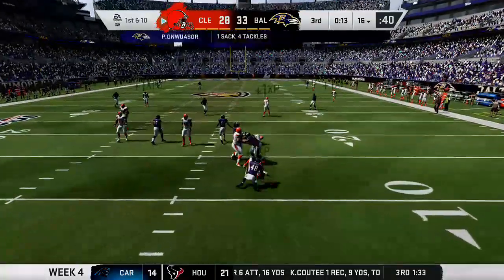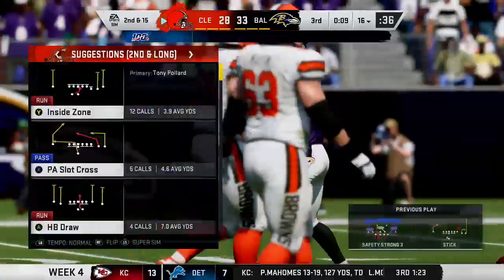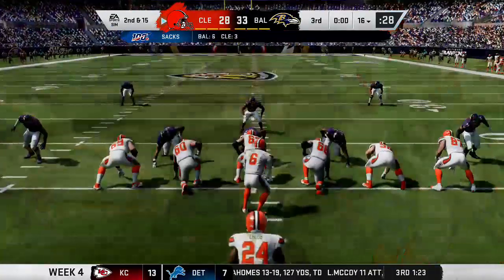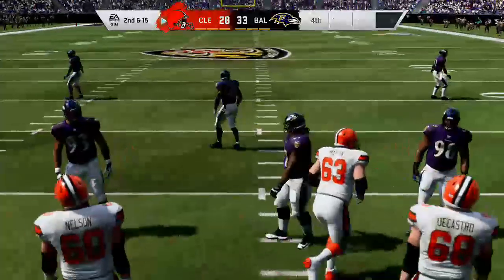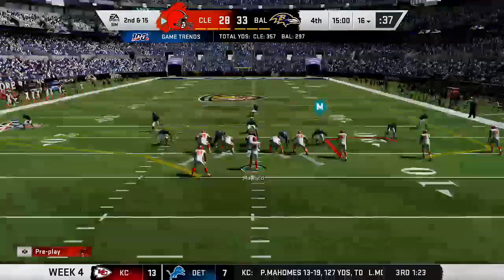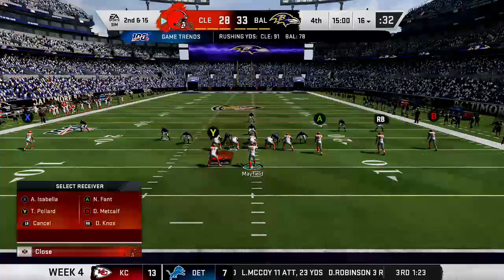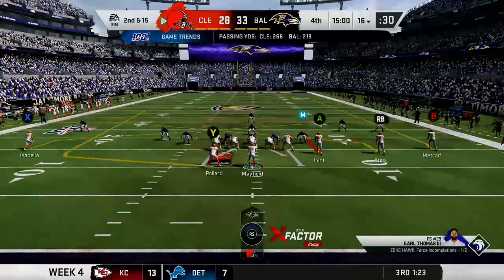And he can't find a receiver, and he's brought down. Patrick Onwuasor in there to record another sack, and that is now six on the afternoon for this defensive unit. Back now in Baltimore. It's the Browns with a deficit. They're trailing, but with the football here to start the fourth.